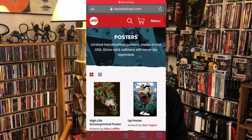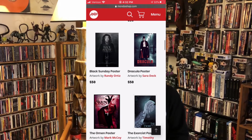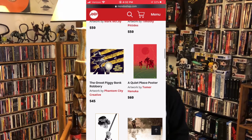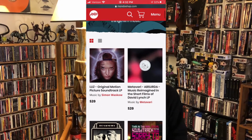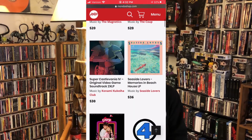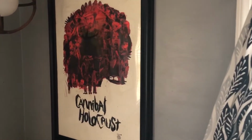If you guys aren't familiar with Mondo, they are a poster company, Mondo Tees. I think they started doing a little bit of tees too at the beginning. I didn't start following them until they started doing more posters, so I'm not sure where they exactly started. However, you can get on their site. They're really cool. They do a lot of music now as well. But like I said, they basically started on posters. I have one poster in my collection, a Cannibal Holocaust one. A lot of their stuff is lithograph screen prints, limited numbers, done by specific artists. They're kind of expensive, but they're pretty awesome. And if you like to collect things, it's just something neat to have in the collection.